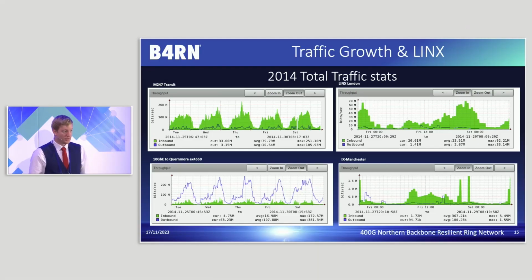So now a little bit of a deeper dive into our traffic growth and our relationship with LINX, because you go back to 2014, this was 2 years after we started. So 2012, first connections, we did 50 connections in the first year. Right, and the next year we added more and more and more. So that's the 2014 traffic stats.